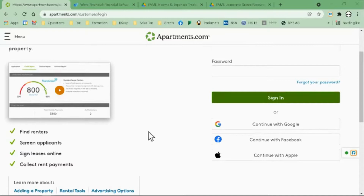With this, you can actually find people to rent your properties. You can have your listing on the website, and people can apply directly through Apartments.com. You can put a description, you can have pictures of your property, you can screen applicants here, you can sign leases online, you can collect rental payments directly through Apartments.com. They do have some options regarding the rent collection. There's a free option, but it takes a couple more days. Or if you want it to get deposited more quickly, I think they have a nominal percentage that they will withhold from the rent. But either way, there is the ability to receive rental payments for free through this platform.